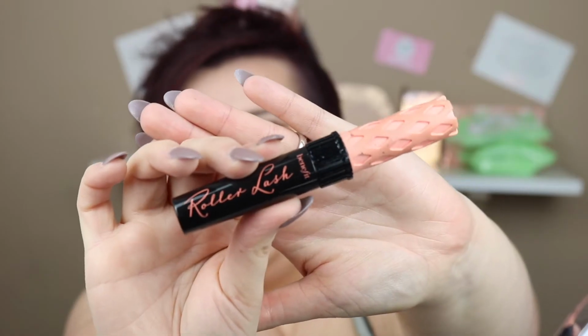So good. So next is the mascara, and I've been loving this mascara ever since it came out. It's my holy grail mascara. I cannot live without it. I am going to get the other mascara, the Bad Gal Bang mascara, and I'm going to test it out for you. But it's the RollerLash. I absolutely love it.